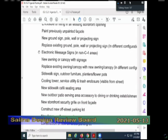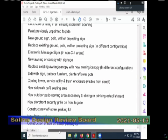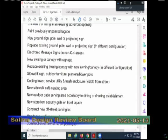if you're putting up a new awning or canopy, I interpreted, because the configuration was different and the size was different, what Cozy Inn was doing as a new awning or canopy and not just a replacement. And so this is the gray area. I think what Mr. Richardson was doing was essentially replacing an existing awning with a new awning that's not really in a different configuration.